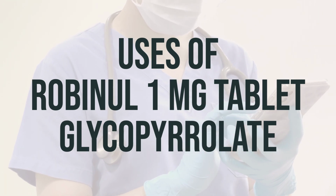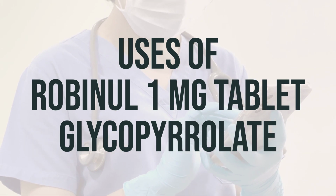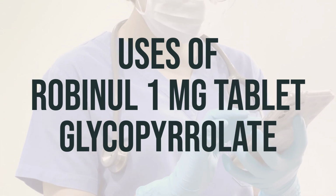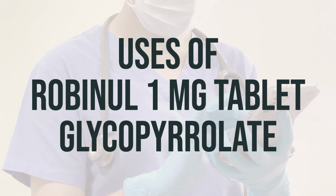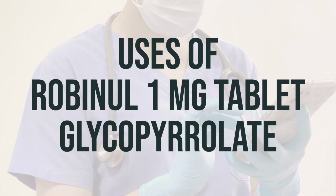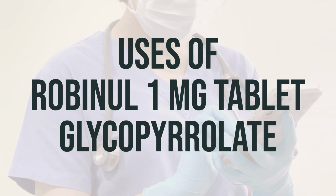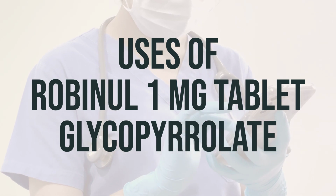with ulcers. Glycopyrrolate works by reducing the amount of acid in the stomach, slowing down the natural movements of the gut, and relaxing the muscles in the stomach and intestines. It falls under the category of drugs called anticholinergics. The recommended dosage and the best time to take this medication should be determined by a healthcare professional.